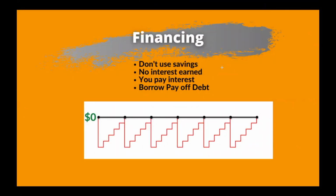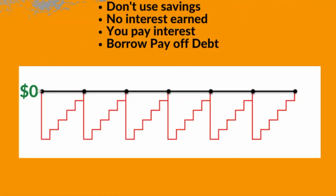Here we can see how it works when someone uses financing. So they don't have any savings and they're not going to earn any interest on the money. They are actually going to be paying the interest because they're borrowing. So what happens is they're going to borrow and then they're going to pay off the debt. They start at zero, which is this black line. They're going to borrow and then they're going to work hard and pay off the debt.